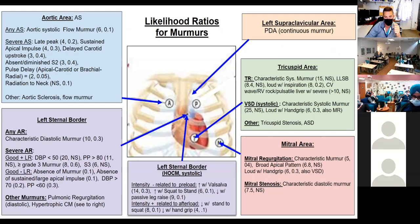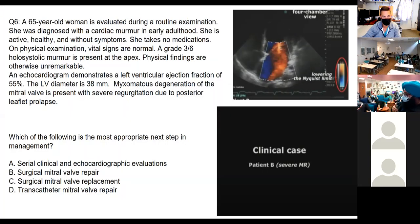If you're looking at all the likelihood ratios, when you actually start using them to distinguish whether it's HOCM versus another systolic murmur, the Valsalva maneuver, or really anything that decreases your preload, is going to be super helpful for saying this is HOCM. So doing these afterload and preload maneuvers is really important, especially when HOCM is on your differential diagnosis. All right, so that was a quick review.